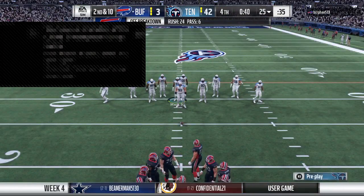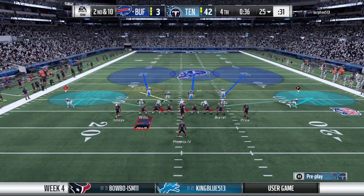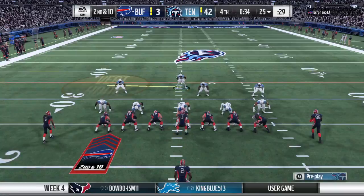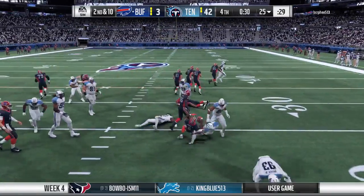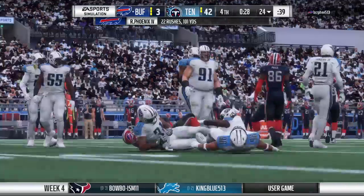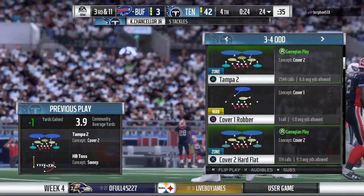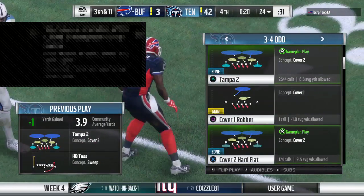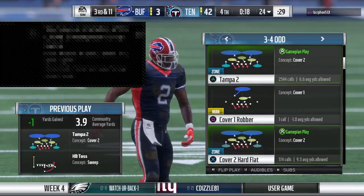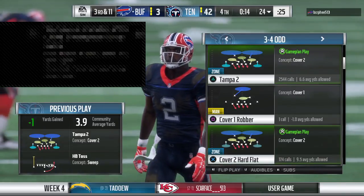So 2nd and 10 here. Now they'll run it on the toss. And maybe a measure of revenge there. He's had his way in this one, but this time they get him behind the line. They'll lose a yard, and it brings up 3rd. But that certainly felt like an example of a defense just saying, okay, we've had enough. We've gotten mashed all night long. About time we got a good play in.